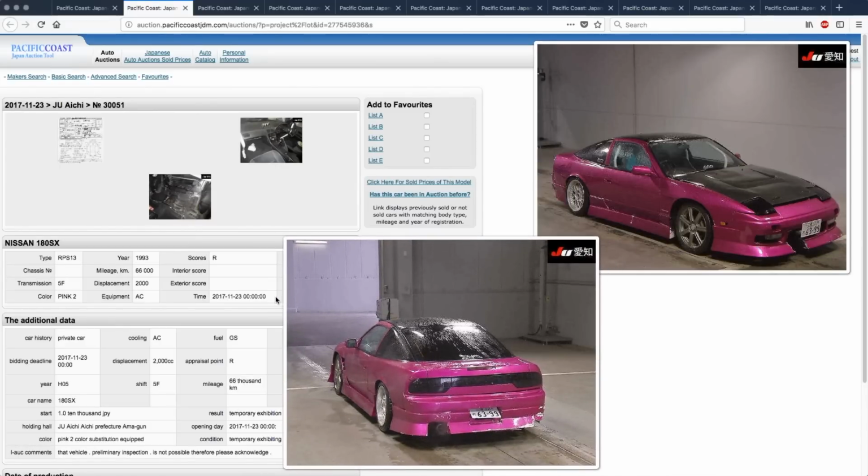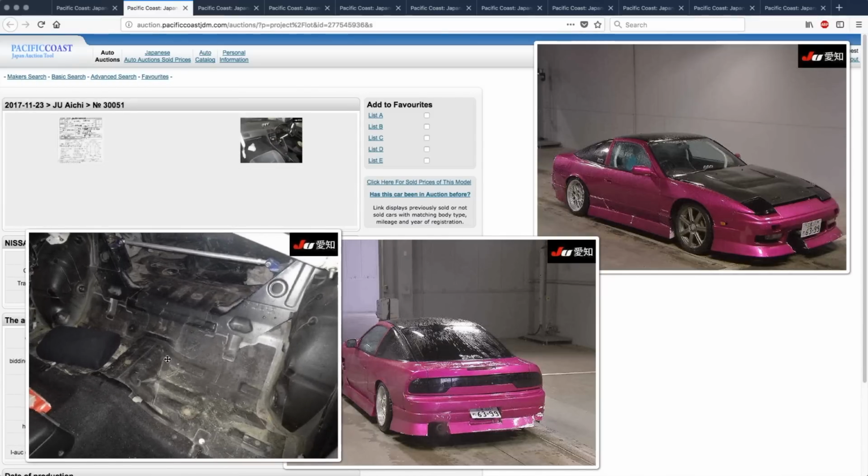Looks like it's in perfect condition for a drift missile. Look at this. No carpet in the rear, strut brace, pink paint, black hood. Looks like it's in pretty rough condition. Now the problem with getting a rough condition 180, because we do get this question a lot, what's the cheapest I can get a 180 because I want to make it into a drift car?